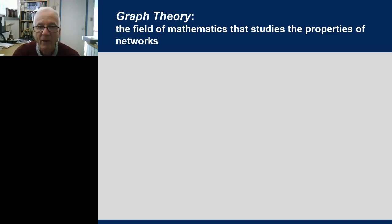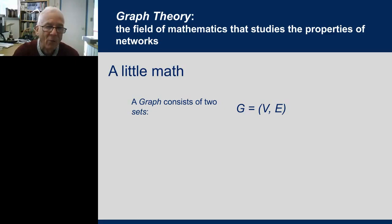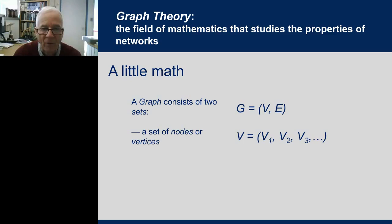In the field of graph theory, a graph consists of two sets. It's not what we normally think of as a graph with two axes and a line, but in mathematics, a graph consists of two sets. It comes from set theory: a set of vertices and a set of edges. There they are, V1, V2, V3, a bunch of vertices or nodes, and then each edge consists of pairs of vertices, 1-3, 1-7, 2-3, and so forth. That's what a mathematical graph is.